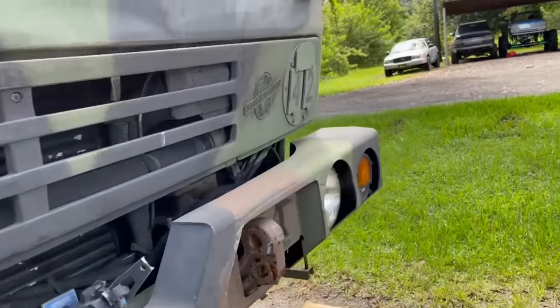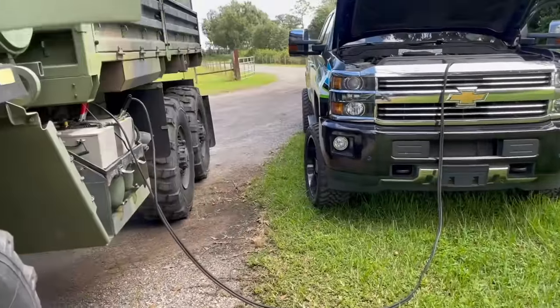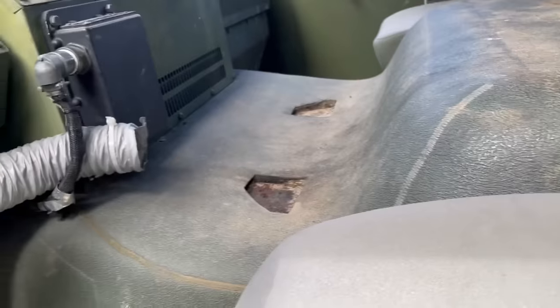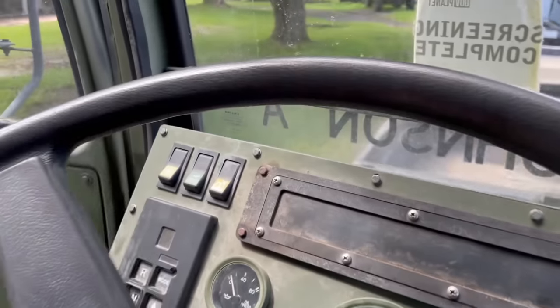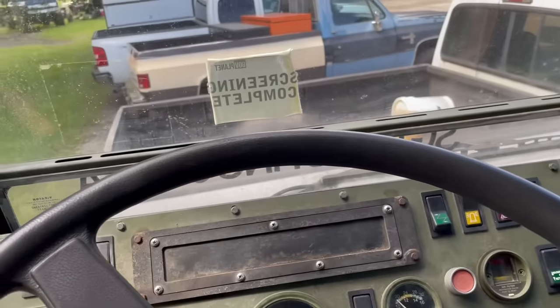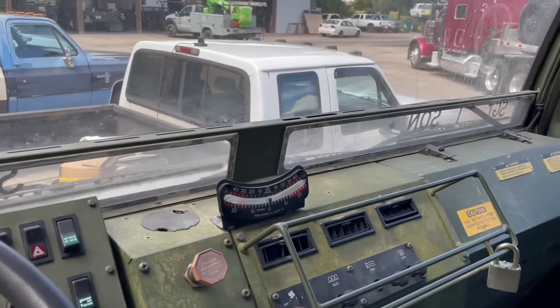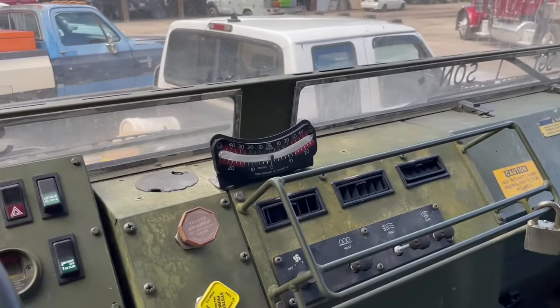Let me climb up in this rig. We're definitely going to have to put a bigger step on it. Bigger tires, I definitely think, would be the ticket. That's 100% the ticket, right? Bigger step is the ticket.